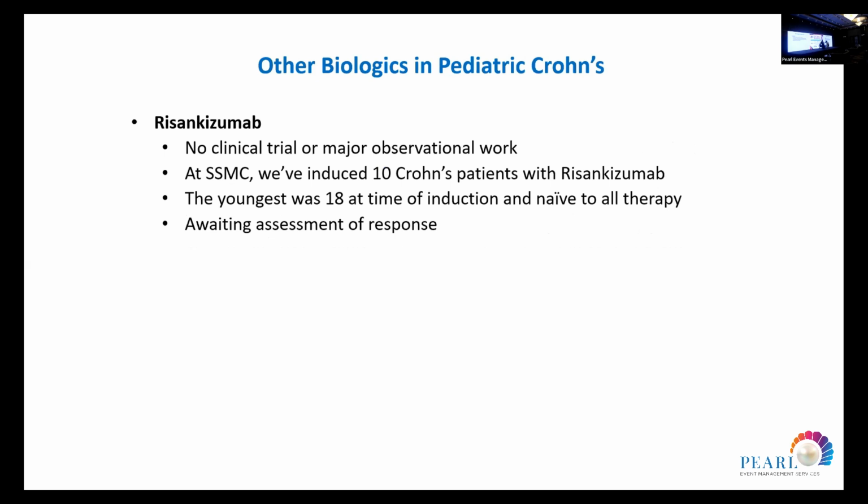Risankizumab, or Skyrizi. So no clinical trial or observational work in children. At SSMC, where I work, we've given risankizumab to 10 patients. The youngest one that we've given it to was 18 at the time of induction and naive to all therapy. We're awaiting assessment of response. I tried to get away with giving it to a 16-year-old as well, but they declined the next day, so I didn't want to fight that battle. I said, let's just wait and try for the other guys. So we don't really have any data so far on pediatric Crohn's for risankizumab.